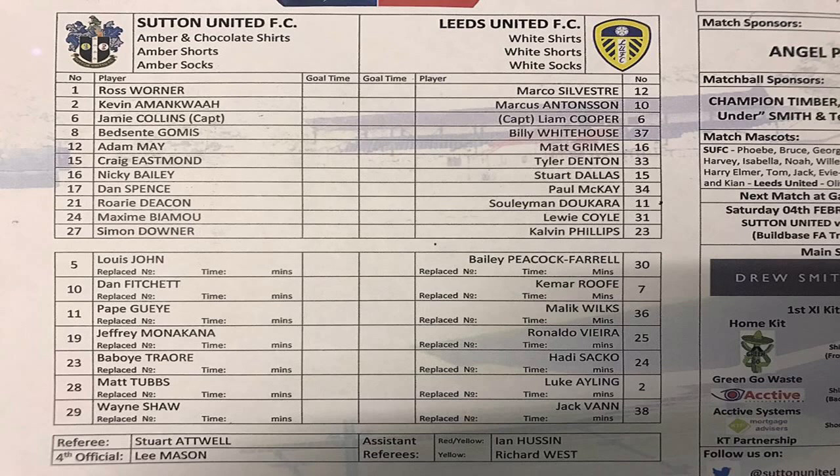The quality that they've got going forward, Leeds, is there to see. They take the free kick quick, coming down the left side. This is where Leeds open the scoring. No, he's not. Look. Well taken by Sutton United. And they just about kept it in play.